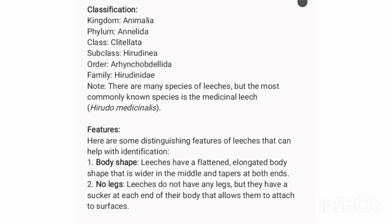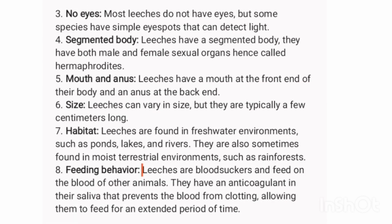8. Feeding behavior. Leeches are bloodsuckers and feed on the blood of other animals. They have an anticoagulant in their saliva that prevents the blood from clotting, allowing them to feed for an extended period of time.